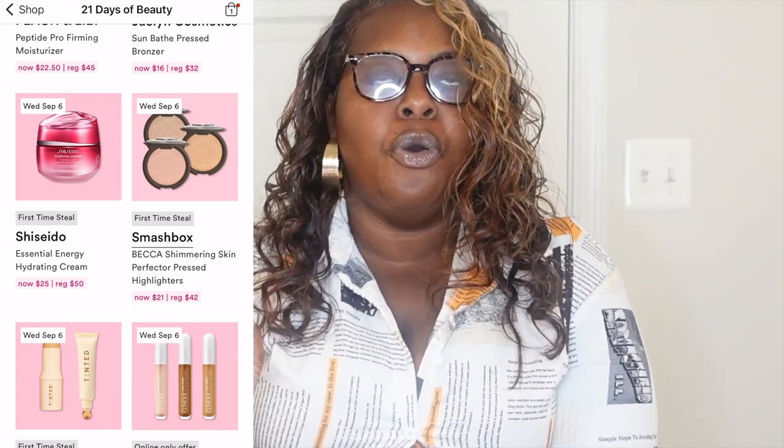First time steal from Live Tinted. Super Hue. And I believe that this is a new brand, actually. Live Tinted. The Super Hue Eye Cream and Serum Stick. Regular price ranges between $28 and $34. It will be on sale for $14 to $17. So if you are a tinted girl, go ahead and get that. I'm going to pass though, because that's just, I've never tried it.